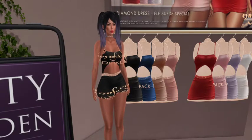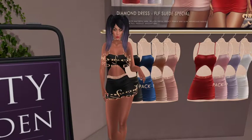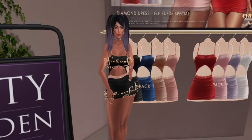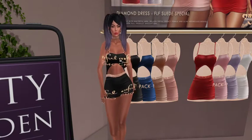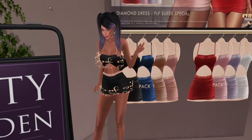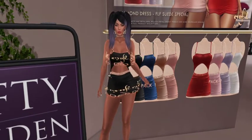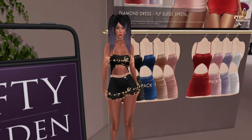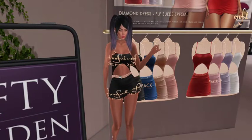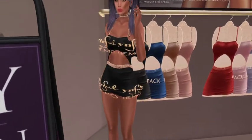Hey, everybody. We are here at Cynful Clothing, C-Y-N-F-U-L. And let me tell you, they have the Cynful Diamond Dress. And as you can see, I have on the demo. And can I just say that if there was ever a club dress, this is the dress. This is the clubbing dress right here, guys. It's nice and blingy, too.